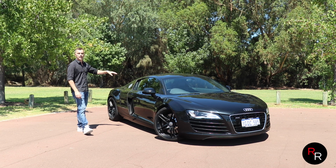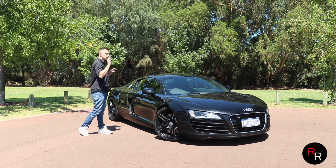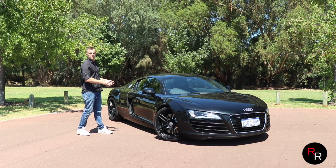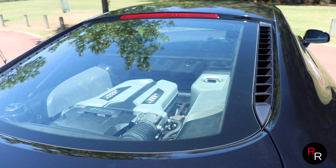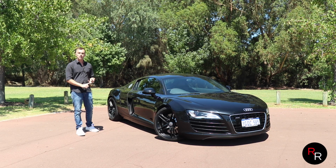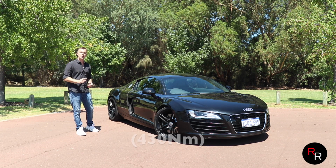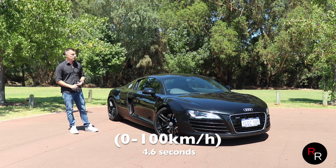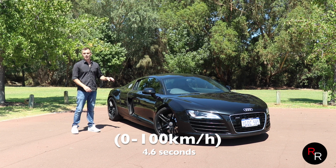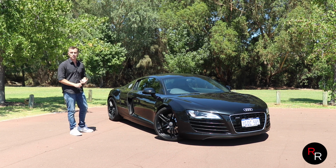Now, the Audi R8 is a two-seater mid-engine supercar that uses Audi's famous Quattro all-wheel drive system. Under the glass in this car, we have a 4.2-liter naturally aspirated V8 engine pumping out a solid 420 horsepower and 317 pound-foot of torque. 0 to 60 times in this car are 4.6 seconds. And that's pretty solid considering this car is almost 13 years old.